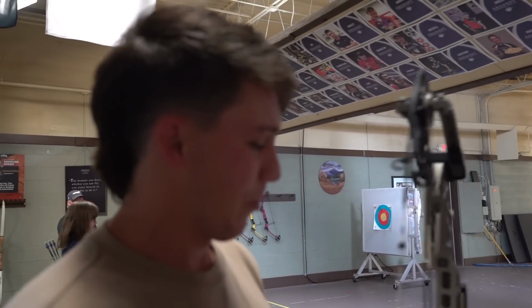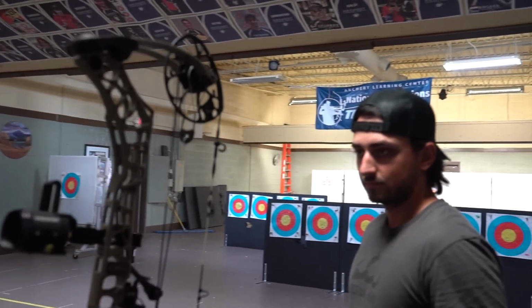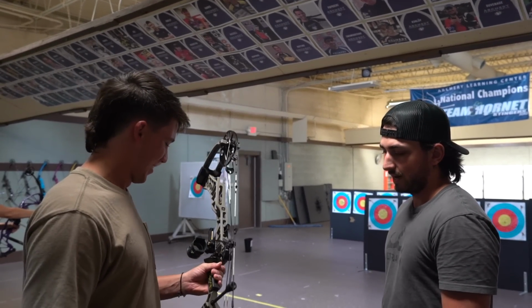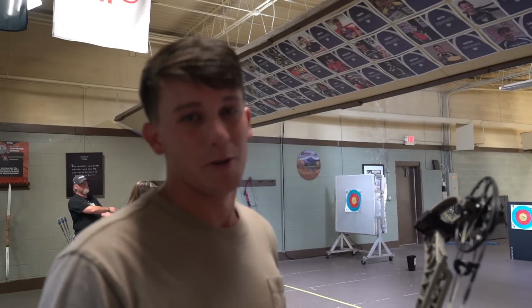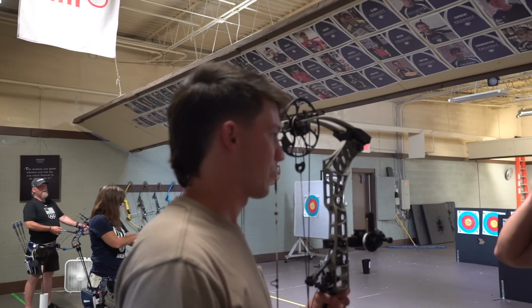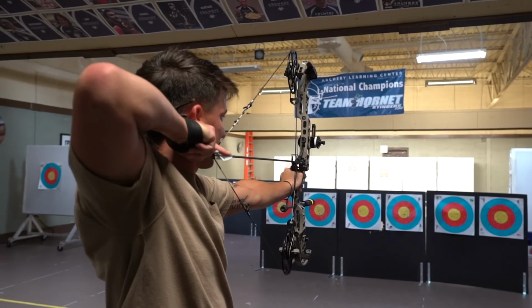The bow's all set up. We got it paper tuned. Chris said that this is one of the easiest bows he's ever set up. It's very rare to put the rest on and get a bullet hole first time, but it happened. So this is the first time I'm gonna be shooting it at 20 yards. It's not sighted in, but we're probably pretty close. We might have to tweak it a little bit. Okay, cool. You see those two holes in the middle?